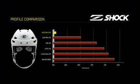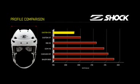While the Z-Shock is the most technically advanced helmet ever made, it is also the slimmest helmet on the market. Temple to temple, it has a narrower profile than any of its competitors. If your equipment's heavy and it's not comfortable, you're not confident out there. That's the big thing, you don't want to be able to feel everything on you. It's on your head. You know what's protecting you. You just go out and play.